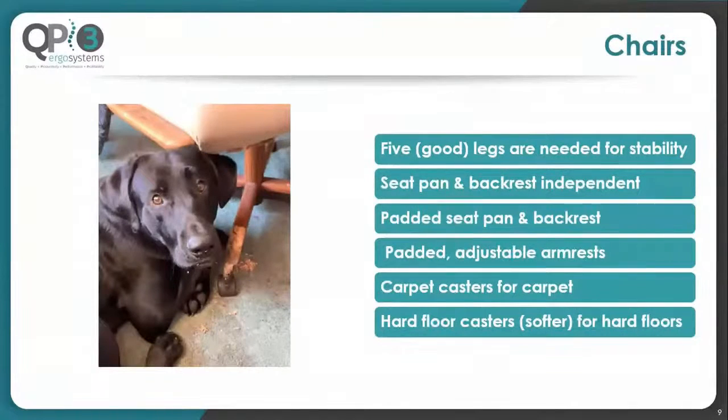And we want a padded seat, padded backrest, padded arms. That's just for comfort. If we sit on a hard surface all day long, it's just going to be uncomfortable. So think about a set of bleachers at a ball game or a concert or something. After a while, they actually get pretty uncomfortable. And while the event may be exciting and interesting, the old saying is true that the mind can only absorb what the bottom can endure. So again, you've got to have a good padded seat.